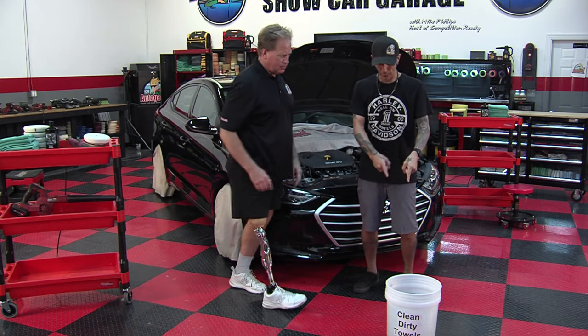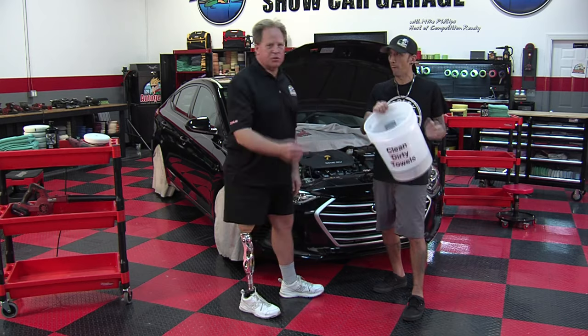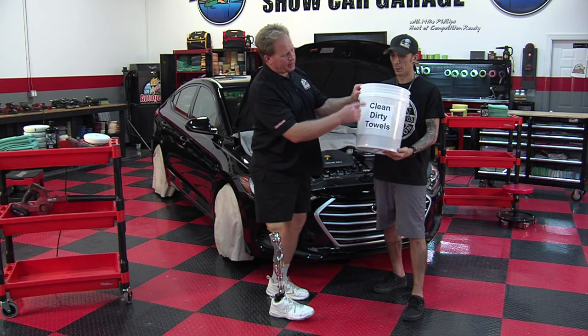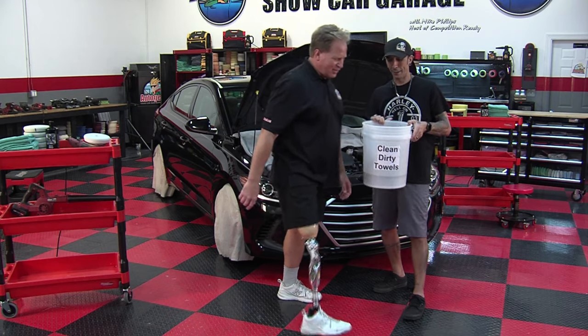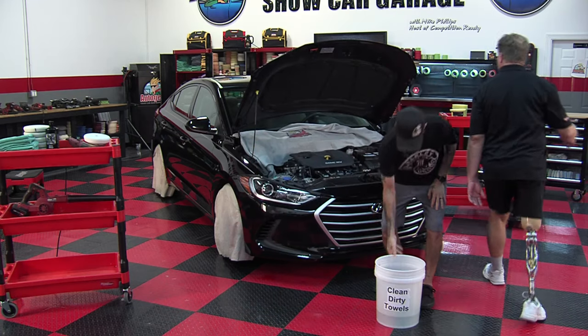What's that? That's a bucket. We keep showing this bucket. It's important to have a clean place to put your dirty towels. Kind of an oxymoron, ain't it? It is. I need a clean, dirty place to put your dirty towels.